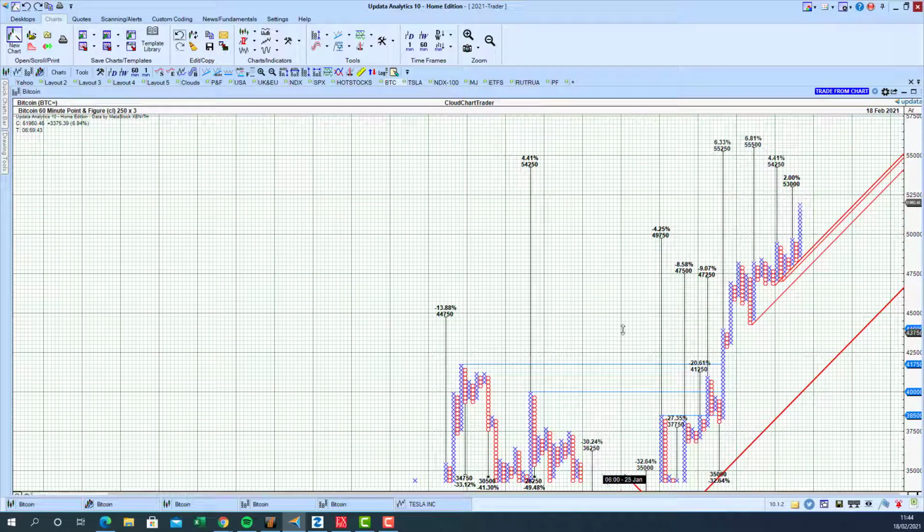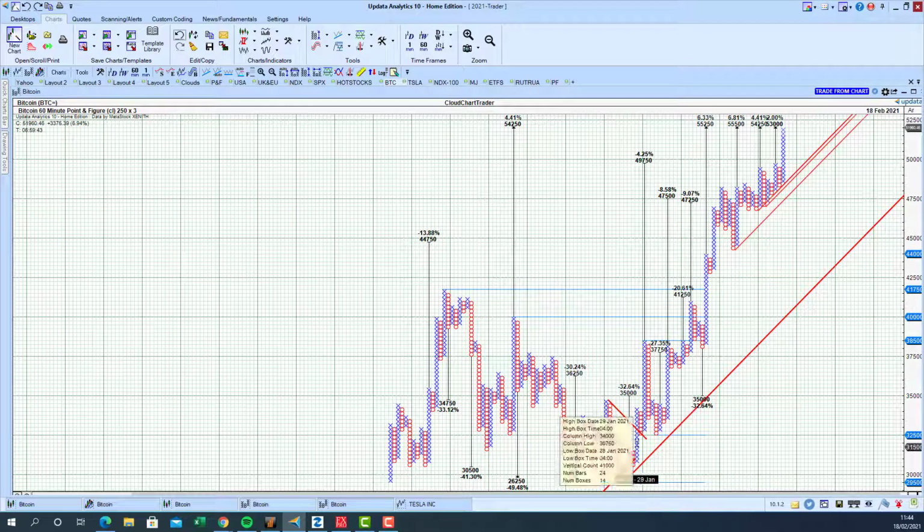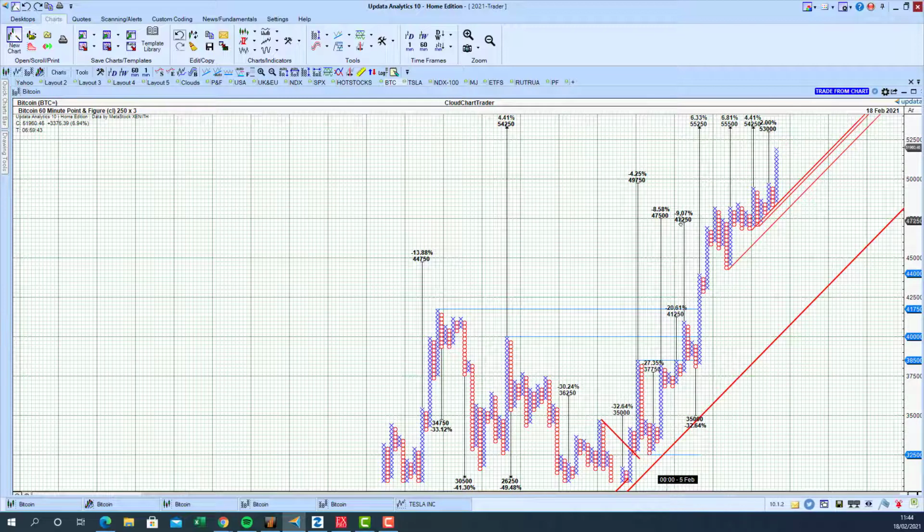Now if we zoom in a little bit closer on the 60-minute point and figure chart for the shorter term, medium term traders, we can see this trend also started back here at 32.5 on the 60-minute. We met the target of 37.750. We then broke out of that zone, activated the 41.250 target, got there, pulled back a little bit, consolidated, then rallied, found support at these old cluster of support levels, motored ahead, broke past this old high resistance level here, and then we activated the 47.250 target.